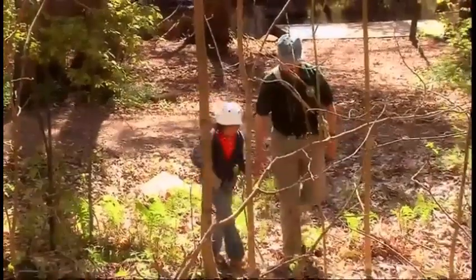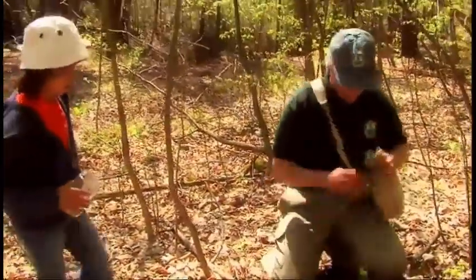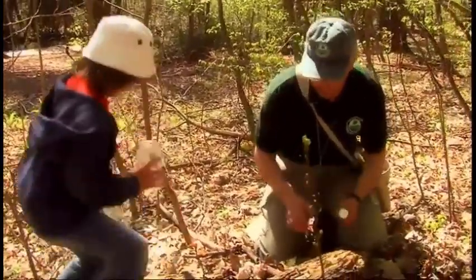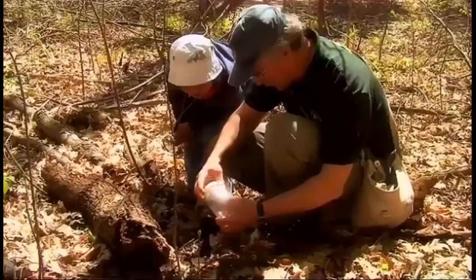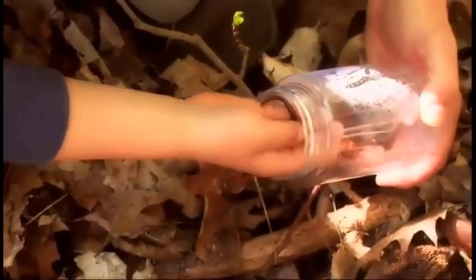Watch your step as you go. Okay, Emily, why don't we select this one? Okay, I'll get a bottle ready just in case we get something. I got this bottle. Okay, you got the big bottle. So you want to roll this one over? One, two, three, let's pull it back. Oh, okay, wow. Look, you're very careful. Right there. Salamander. Now, that guy knows we're here. Ready? Okay, now let's put it into the jar.